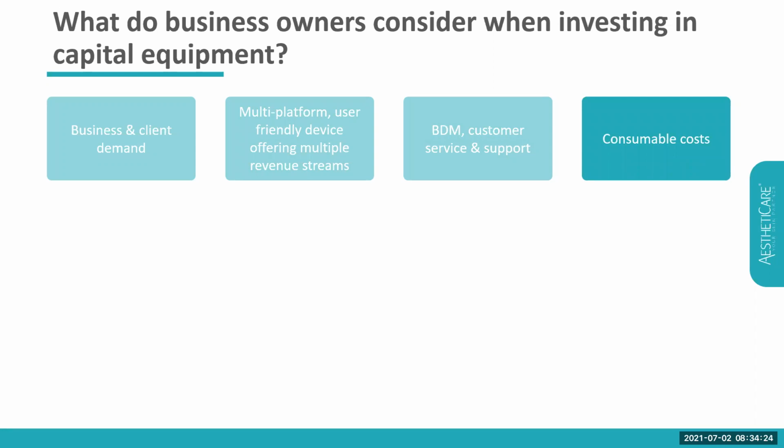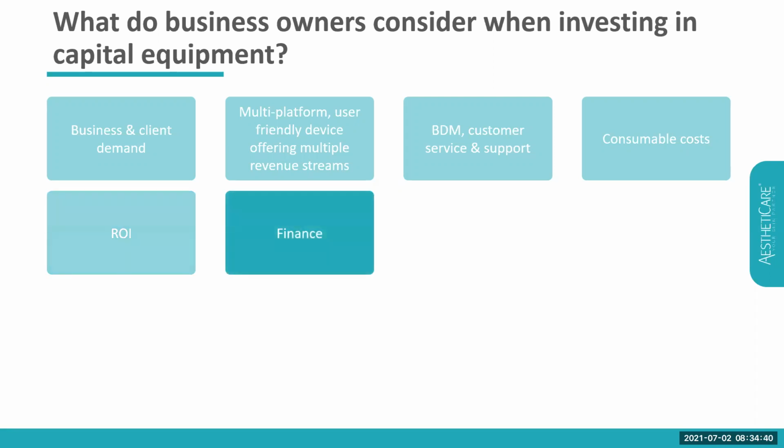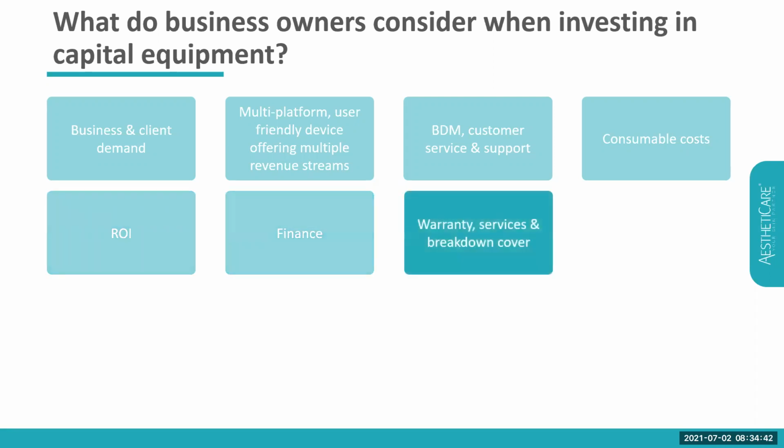Consumable costs are a big factor, and sometimes these can be hidden in different ways. So make sure you're asking the cost per treatment and get an understanding of what will be needed to deliver each treatment. Return on investment: how quickly can you get your money back on your initial investment? Finance: what are the benefits to financing your device? Will you be paying cash? We know lease rentals are tax deductible, but how is best for you to invest?